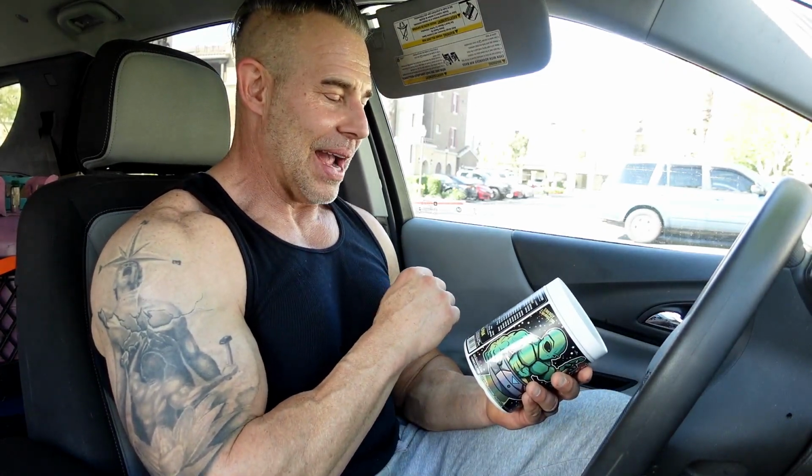So the scooper's right on. You don't have to worry about a scale on this thing, and I give it up to them. 2 scoops is 15 grams. It might be a tad bit under or a tad bit over, but it's right there. Really good job. I love when I see that.